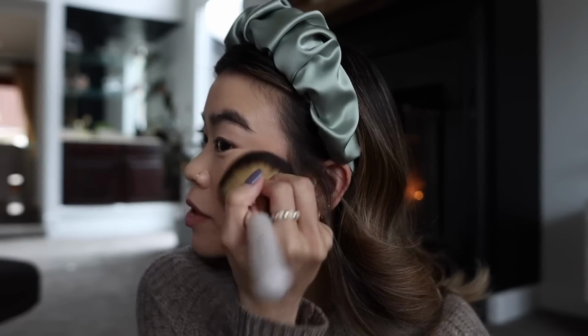So this is in the shade 2, and then this other one, the matte airbrush, is also in shade 2. So apparently I only wear shade 2 in everything. How beautiful is that? So nice. Okay, then I'm going to go in with some blush, and the blush that was in my favorites video I realized was sold out, so I wanted to show you guys a different blush that I'm currently loving.